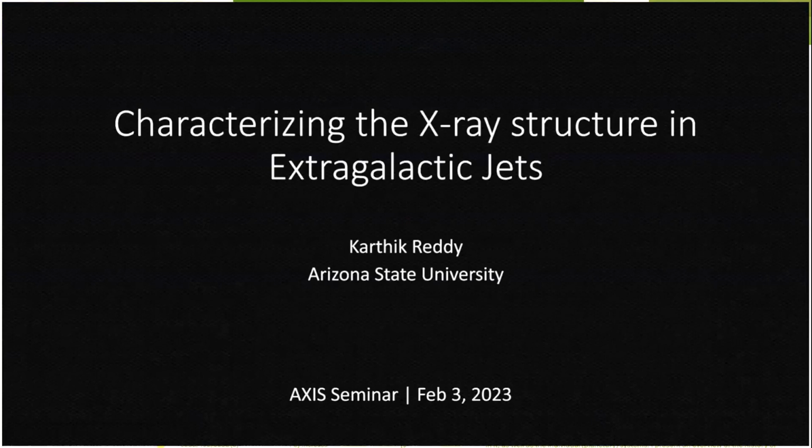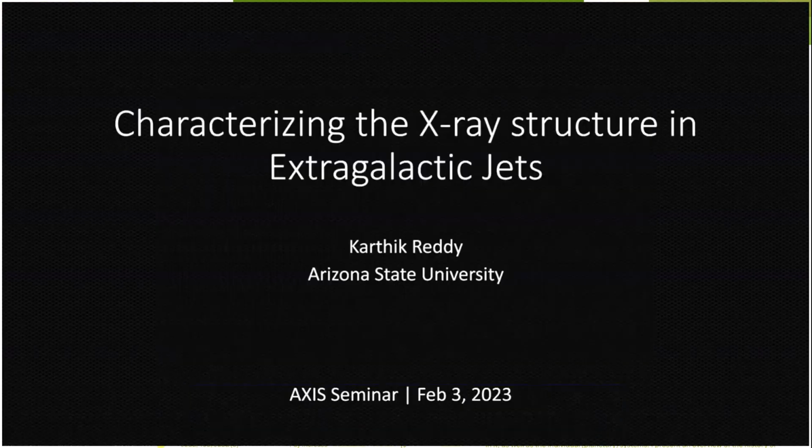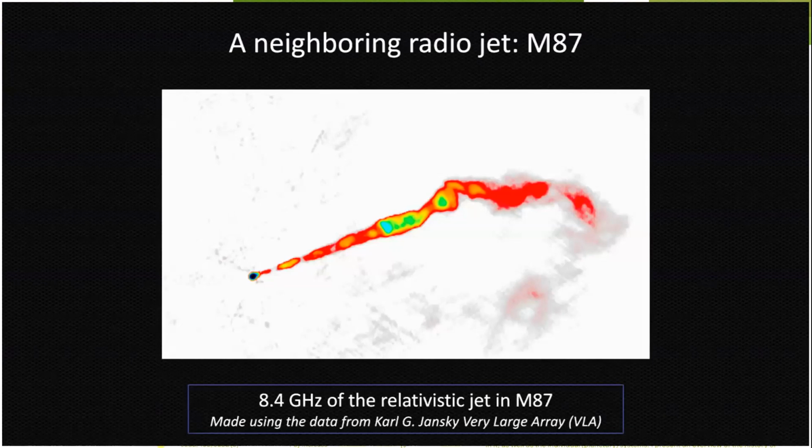So I'm going to talk about how studying the morphology of extragalactic jets in the X-rays can help us understand how they produce X-rays and in turn allow us to constrain their jet kinematics. I'll briefly describe the contributions of Chandra to our understanding of these jets and how AXIS is going to heavily improve upon it. So this is the infamous M87.